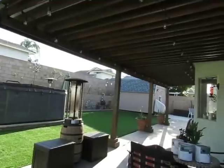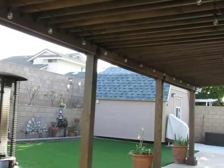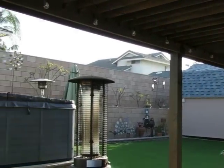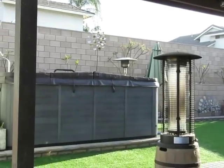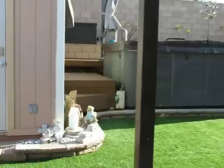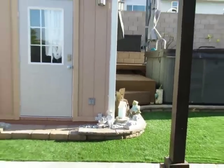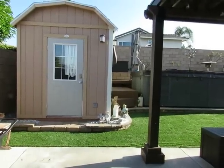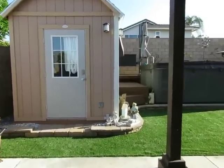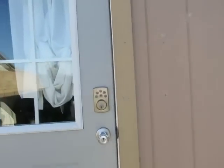There's my husband's workshop shed, and the wall that got built, and the spa, and the offending deck that broke my toe. And we're working on getting things painted. We still have work to do, but I thought I'd give you a little tour of in here.